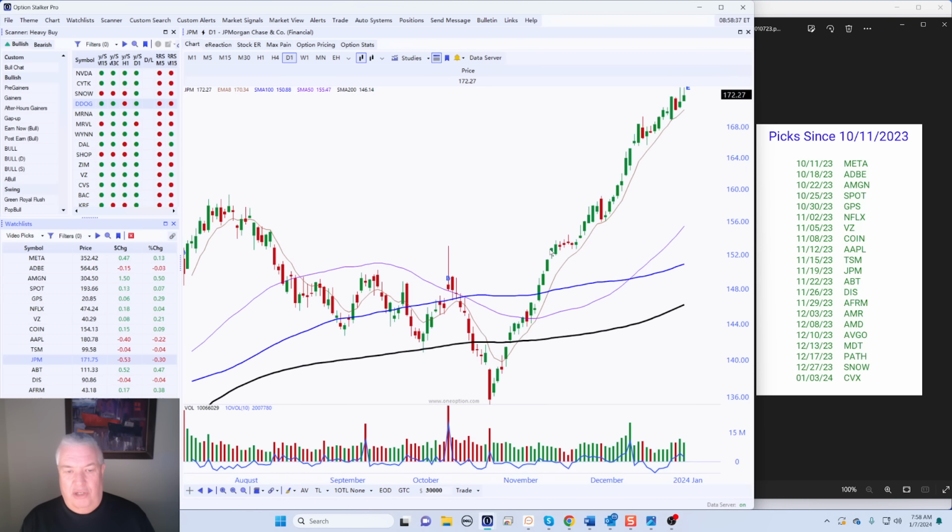Let those earnings announcements come out. Obviously, good news is priced in. But JPM has gone from $152 to $172. We're buying longer term, deep in the money calls with lots of time. Very low option implied volatilities on these. So these are the types of stocks that have a tendency to grind higher. That's exactly what this stock has done. It's been a great play.